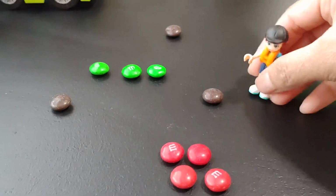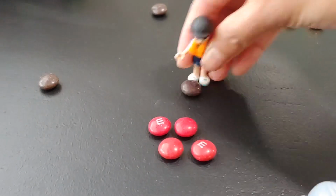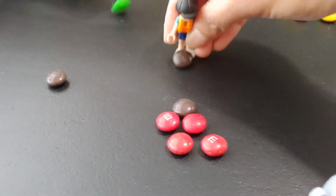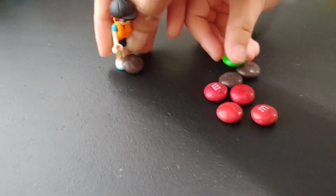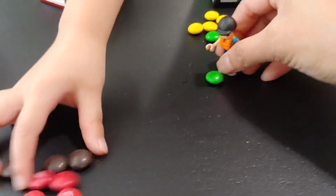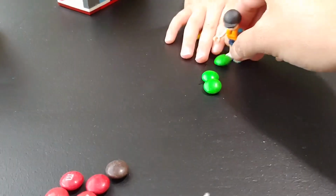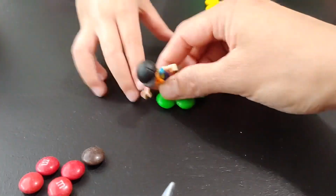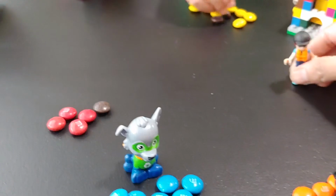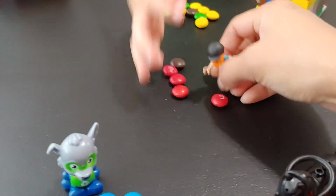What do you think, guys? I got the green too. The brown. I keep falling. One. Hey, two. And three browns. And how many greens do we got? One, two. I want some more. Three. We got so many. So many candies to enjoy. Yay. I'm so happy. What are you doing, Mia?